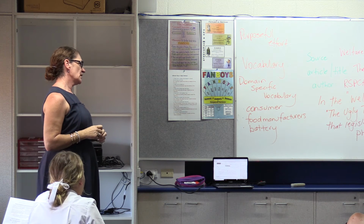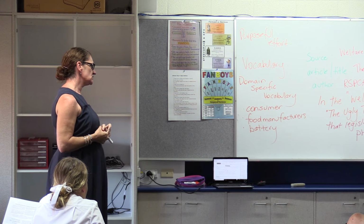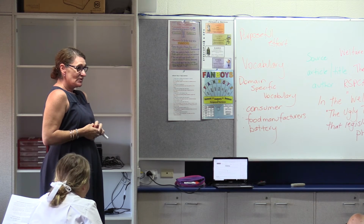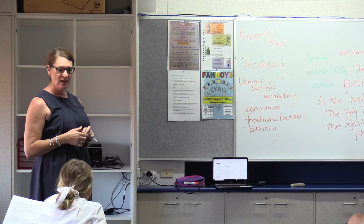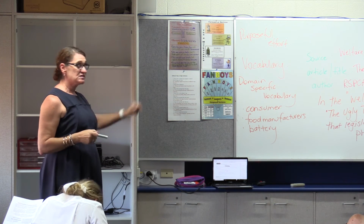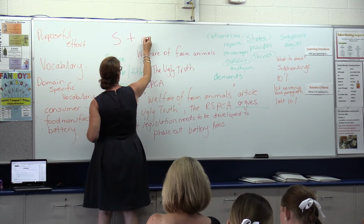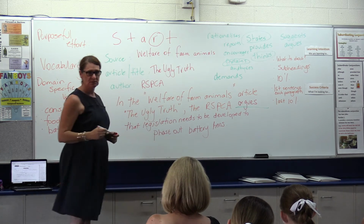In the Welfare of Farm Animals article, The Ugly Truth, the RSPCA argues that legislation needs to be developed to phase out battery cages. That sounds good, doesn't it? It sounds really good. It sounds academic. That's all it is. That is called the start sentence. Source, title, author, right word, topic sentence.